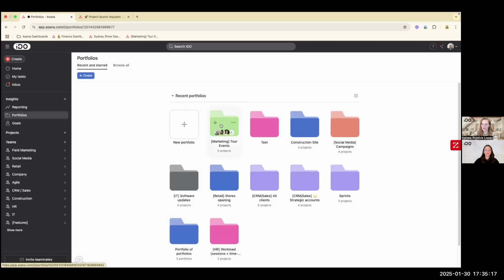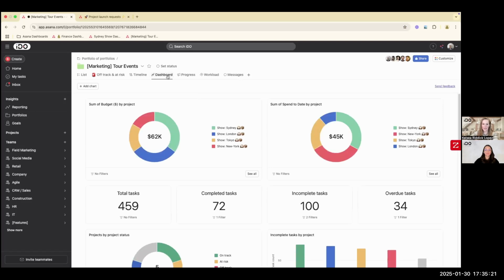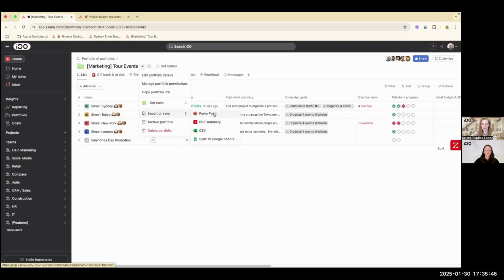Regarding the dashboard at the portfolio level, it is not possible to export the dashboard as a PowerPoint. However, if you have the enterprise tier of Asana, so there are a few tiers, if you're not familiar with them, there's free, then we have starter, then we have advanced, then we have enterprise. If you do have the enterprise tier of Asana, you do have the option to actually export this portfolio into a PowerPoint, into a PDF, or into a CSV. So I would encourage you to explore those options if you have the enterprise tier.